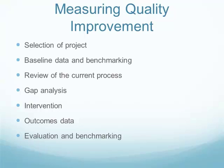And then we look at our benchmarking. How are we doing? Okay, we have that number. How are all the rest of the hospitals doing? Are we providing adequate care, superb care, or care that could be optimized? Once we review that, we do the gap analysis. Okay, if we do need an improvement, where are we lacking compared to best practices? We then put in an intervention, and then we measure that. Once we measure that, then we go back to the beginning, evaluation and benchmarking again.